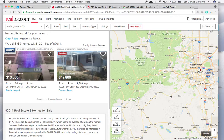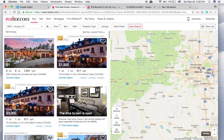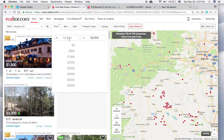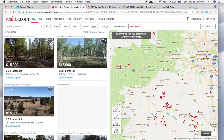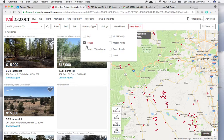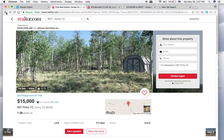Now, I'm not familiar with Colorado at all, so. And nothing pops out. Or something popped out. And then we put that price minimum. Don't put like at least 10,000 or 15,000, so these random things that cause the renting don't pop out. See, there's land. Okay, and then also put property type. Put house, condo, multifamily. If you want mobile, put mobile. And we're not putting land right now, so we're not looking for land.